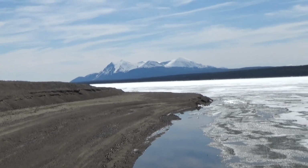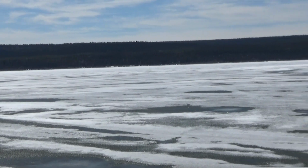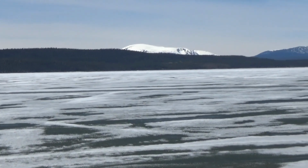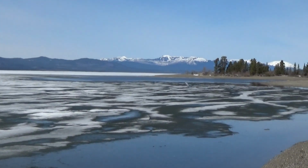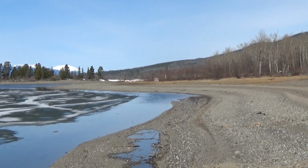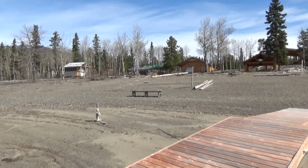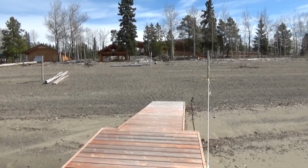That's looking south here at Teslin Lake, Yukon Territory. The lake is not only low, but it's still half frozen. And that's to the west, and that's north where we're headed. Next stop probably is Whitehorse. A couple hours to go yet. Floating docks not floating today.